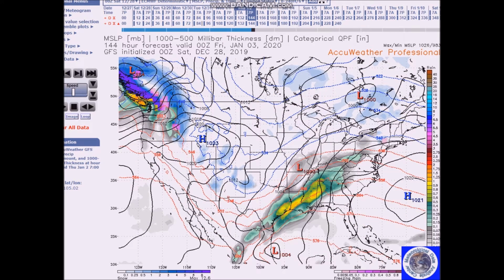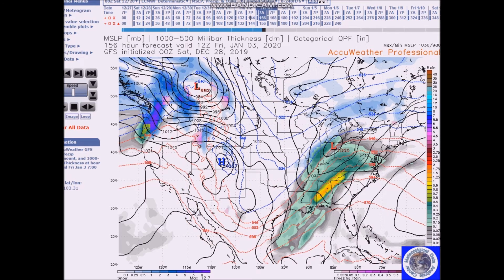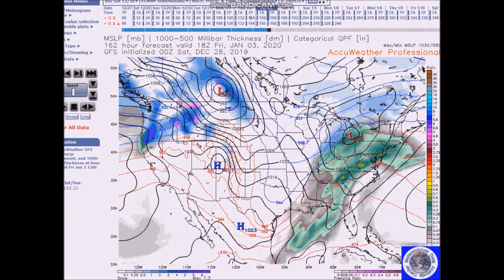You see right here, and this will draw moisture from the Gulf northward, and this will bring more snow or more rain, snow across New England, but rain here. You can see what the 540 line is right here across New England, and then probably in here it might be mixed, but by the time the precipitation gets in here, it warms up considerably in the upper levels. And you can see we'll have rain again by the weekend. You can see heavy rain here, a little bit of snow back to this region.